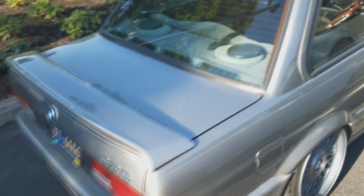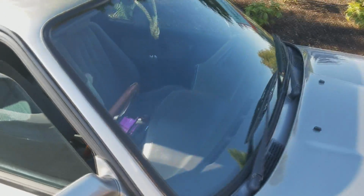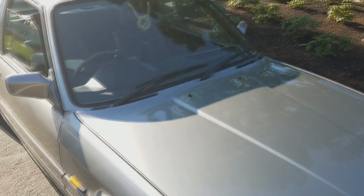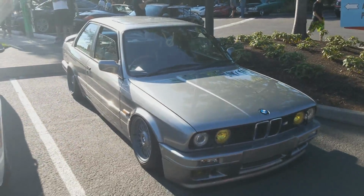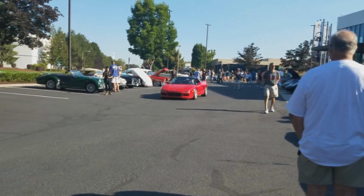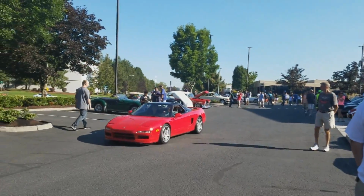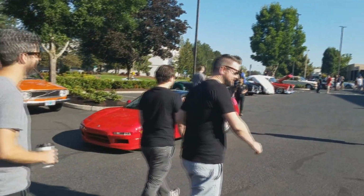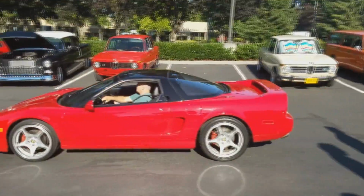Here's an oddball 325. Oddball for here in the US because it's right-hand drive. I wonder why that is, but it looks super clean, no doubt. This red NSX is pulling out right now. There was a yellow NSX that I saw pulling out as I was pulling in, so even if you come here at 8:45, you're gonna miss something.